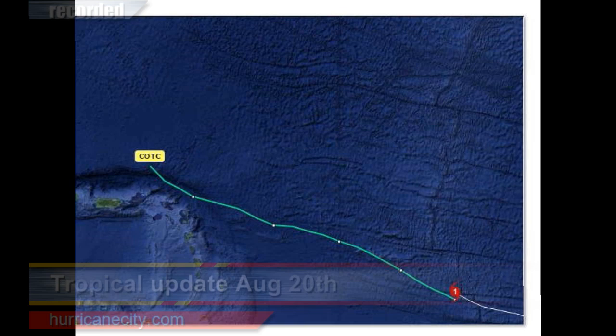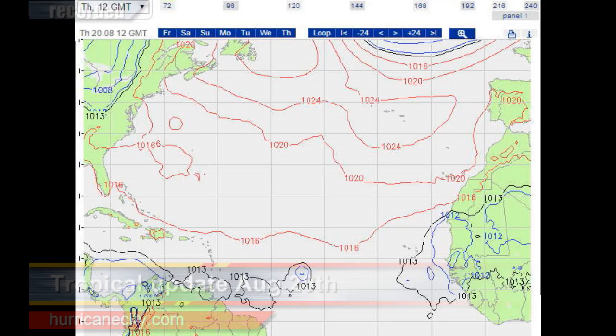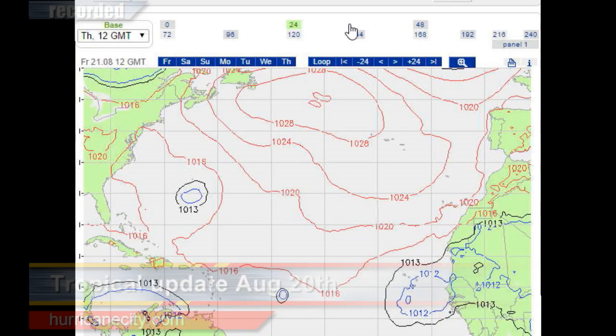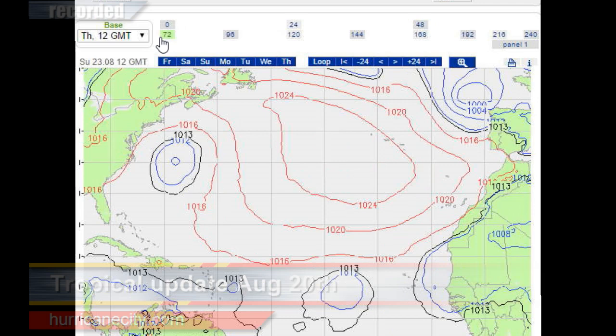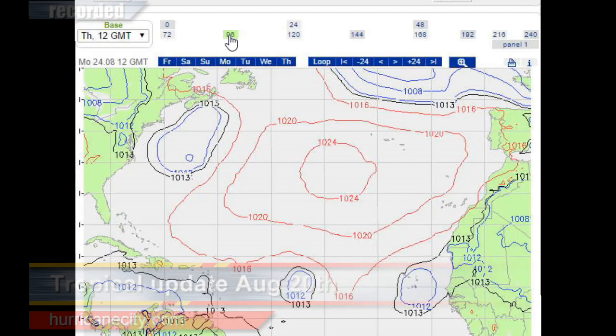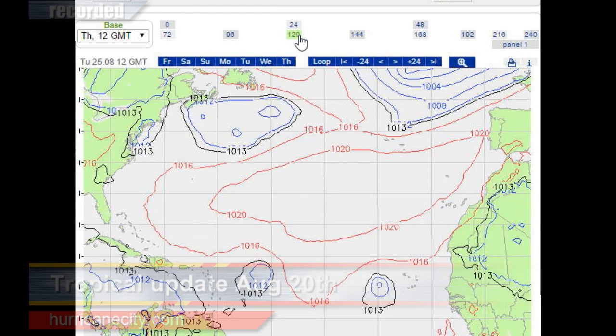So let's go ahead and show you the current situation right now. This is the European model, and this is using the Weather Online UK site. We'll go out about 24 hours, and you'll see that the system is moving towards the northern Caribbean Sea. And here we are going out to Sunday. You see it's approaching the northeastern Caribbean Sea, and then at 96 hours, which would be going into Monday, it weakens practically to an open wave, maybe a depression or a very weak tropical storm going over the northeastern Caribbean Sea. And then if we go out 5 days, going out to Tuesday, it kind of gets lost in the Caribbean Sea.